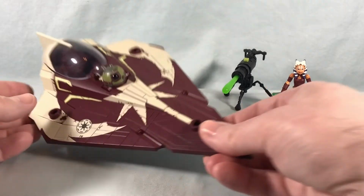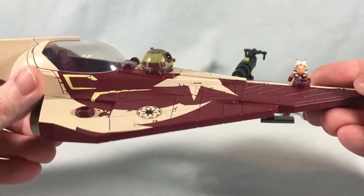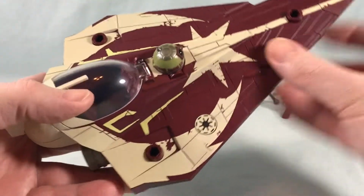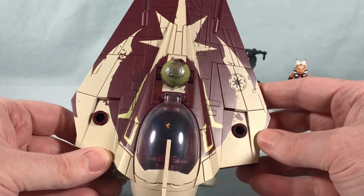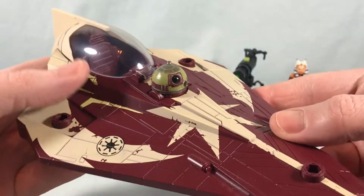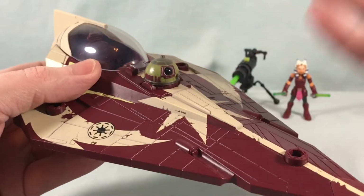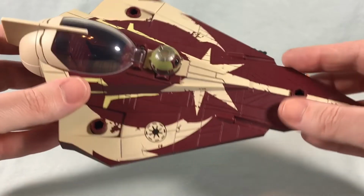So I think this is a really cool design. I think they did a really nice job with this. Really nice paint applications. You can see kind of the Republic symbol there. I think that looks really, really cool. You've got your droid molded in there. Unfortunately, he is not removable. I wish that he was. I wish they would give us some droids in this line.